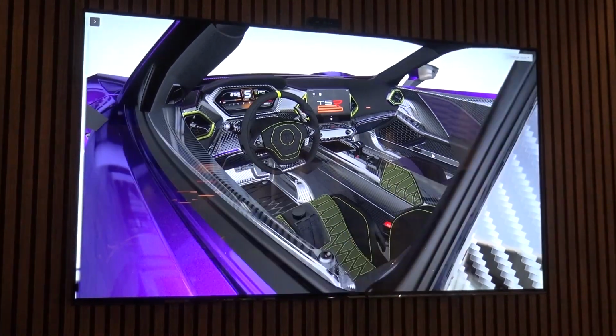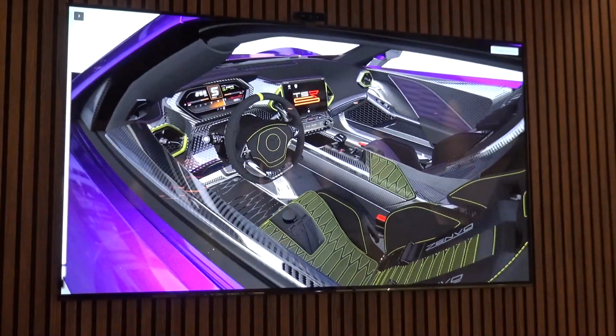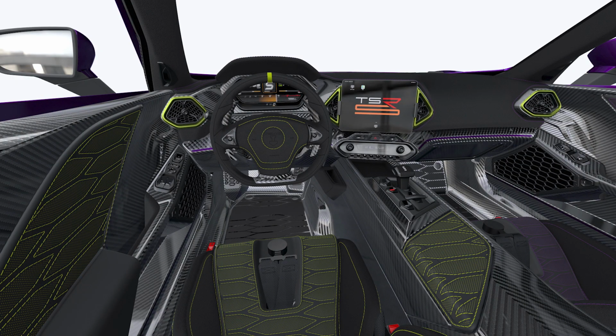Obviously the colours on here are perhaps a little bit more vivid than they will appear on the actual car, but we've got the green for the driver's zone, which includes the armrest and the driver's door, the green anodized air conditioning vents either side of the iPad in the center. We've got the green stitching, obviously, and the 12 o'clock stripe on the steering wheel.